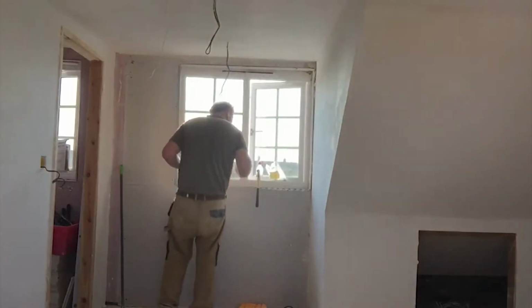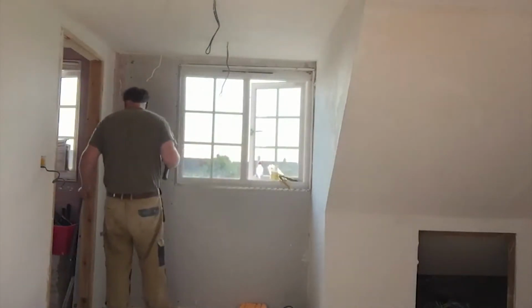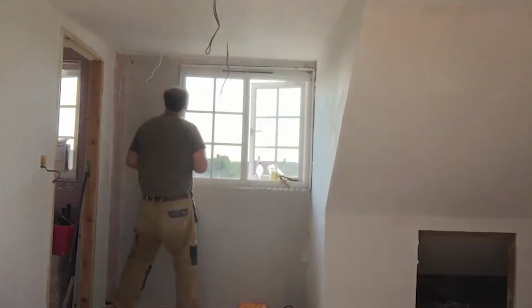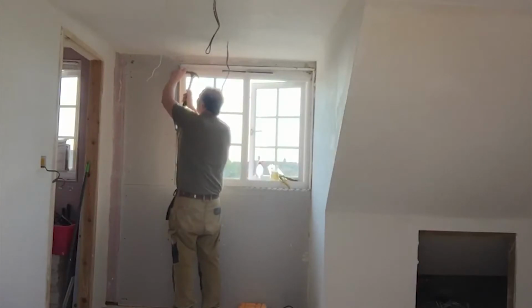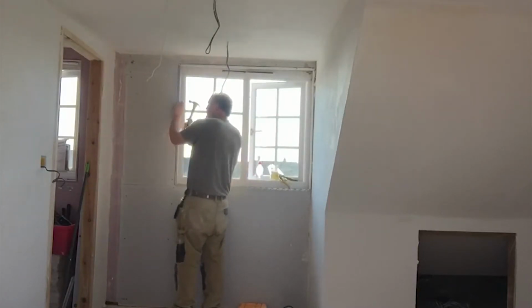Better. Didn't quite get it right. Here. Everything is working in this window. It's rather warm.